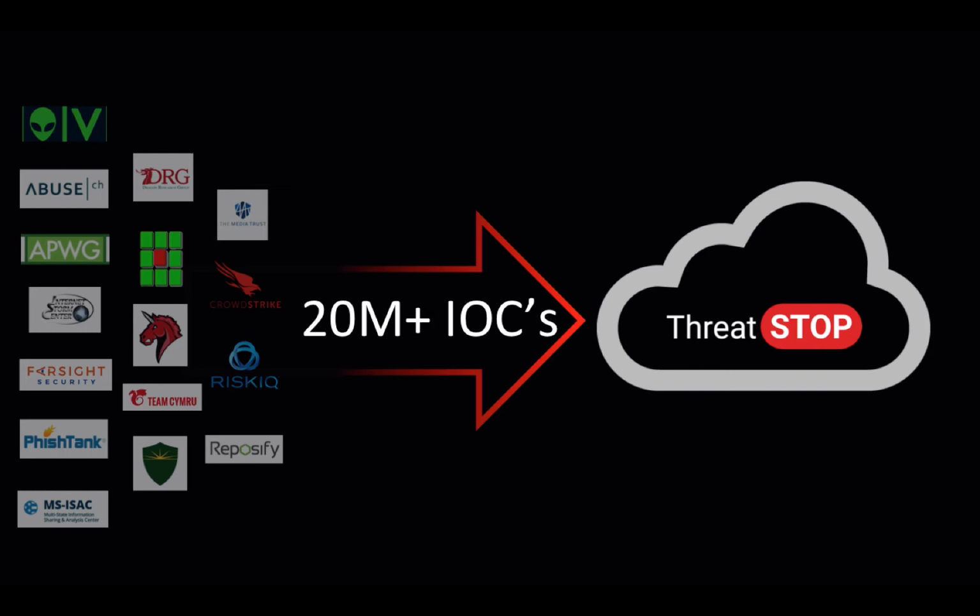Right now, we're tracking more than 24 million indicators of compromise. Those are IP addresses and domains that represent the infrastructure used by cybercriminals to deliver malware payloads, to control infected devices, and to exfiltrate your valuable data.